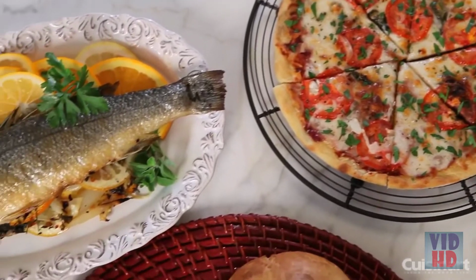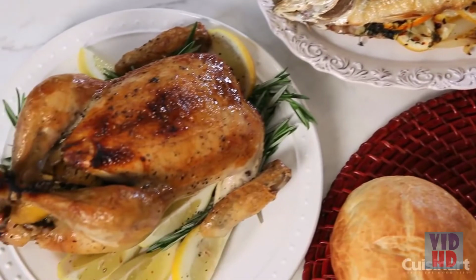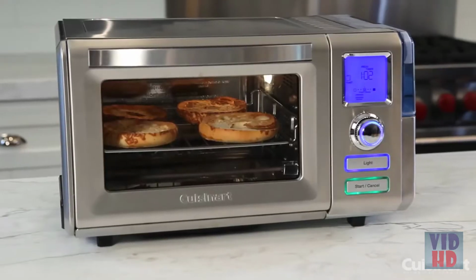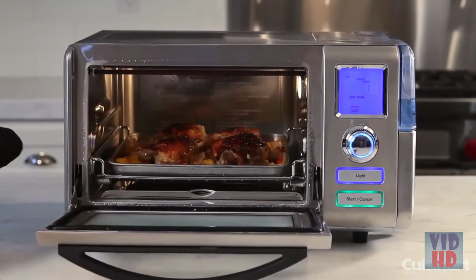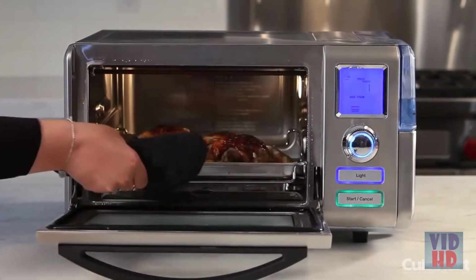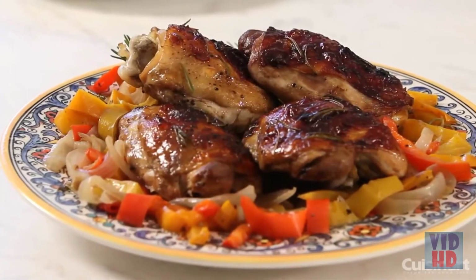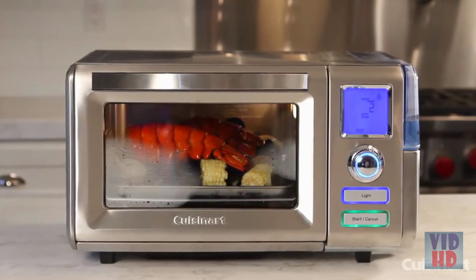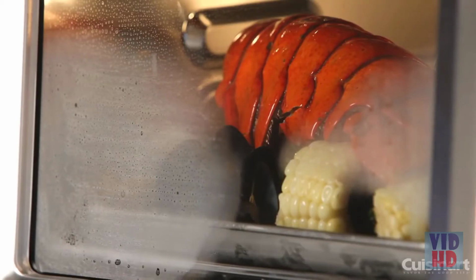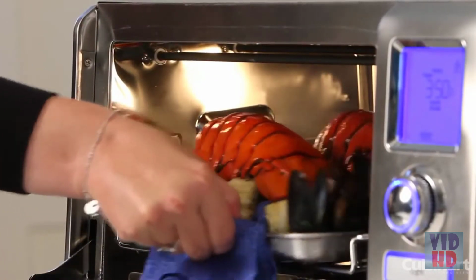It also steam broils, super steams, proofs and bakes breads, and keeps foods warm. Plus, it even toasts like a conventional toaster oven broiler. Steam baking allows food to retain more moisture and requires no oil, providing healthier, juicier, and more succulent foods. And with the combination of 120 minutes of uninterrupted steam heat and convection cooking, you can cook foods up to 40% faster than a traditional oven.